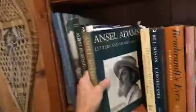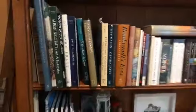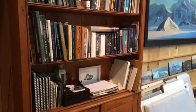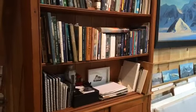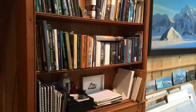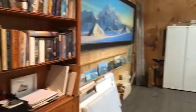And of course, let me grab that here with one hand, Ansel Adams, incredible photographer. What I love about Ansel Adams' work in particular is not only the work itself, but how his work inspired so many people to protect the areas that he portrayed in his photography. And so that was really inspirational to me.